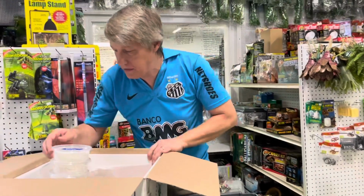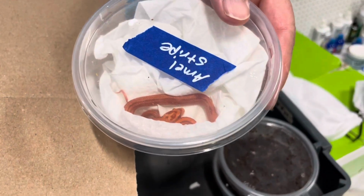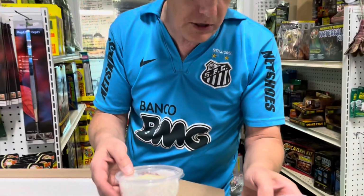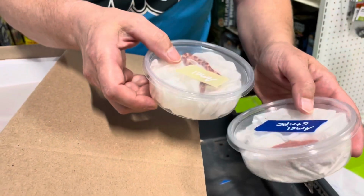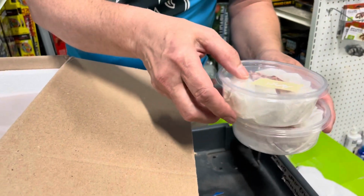All right, next up is more snakes. Got a whole bunch of corn snakes. Got a good deal on these. In fact, we're going to do a special on corn snakes. All our corn snakes are special priced right now for 80 bucks. These are like a red albino, that's a red stripe. I think that's amelanistic stripe, yep, amelanistic.